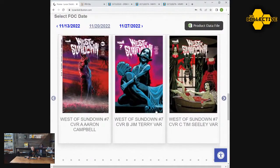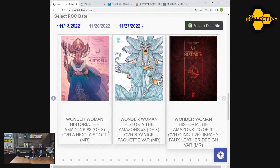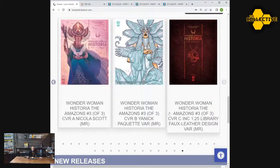West to Sundown number 7 has an A, a B, and a C cover all FOCing. Wonder Woman Historia, the Amazons, number 3 of 3. The series is finally going to be finishing out after so long. There's a beautiful A and B cover for this book.